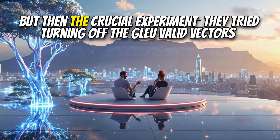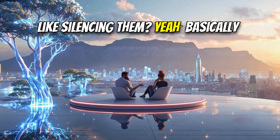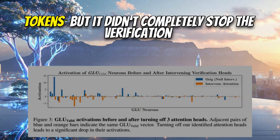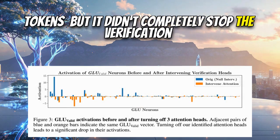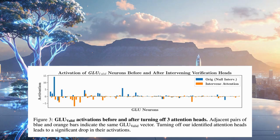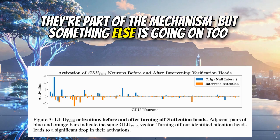But then, the crucial experiment, they tried turning off the GLU valid vectors. Like silencing them? Yeah, basically. Figure 1c shows it did slightly reduce the chance of the model outputting success tokens, but it didn't completely stop the verification. Okay. So GLUs are involved, but maybe not the whole picture. Precisely. They're part of the mechanism, but something else is going on too.